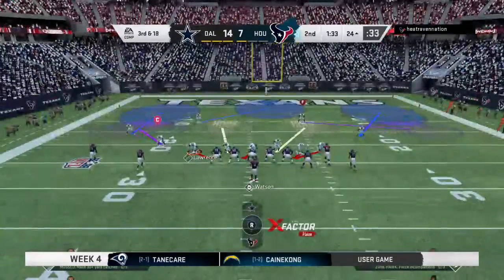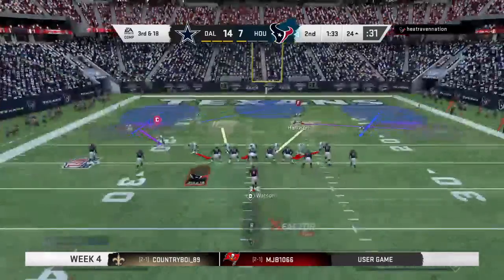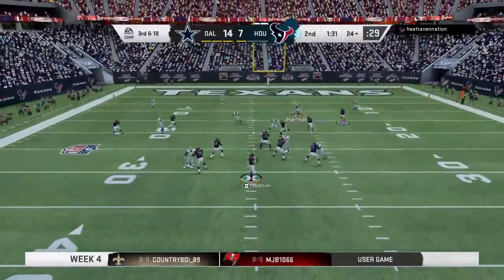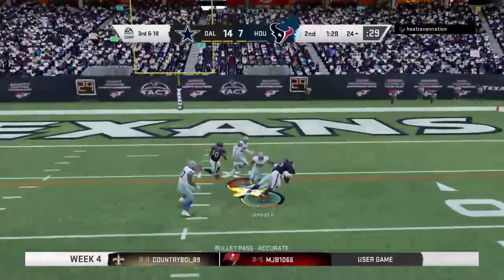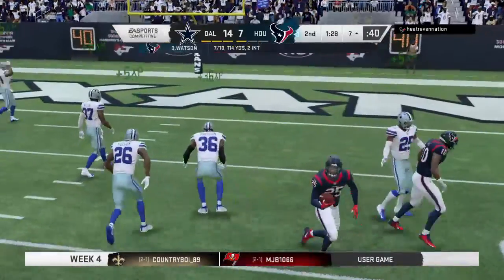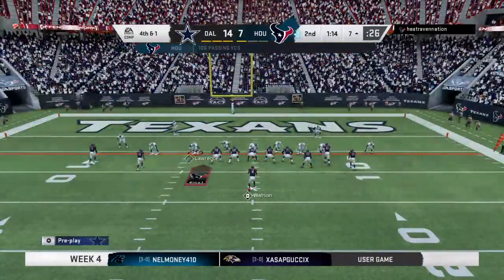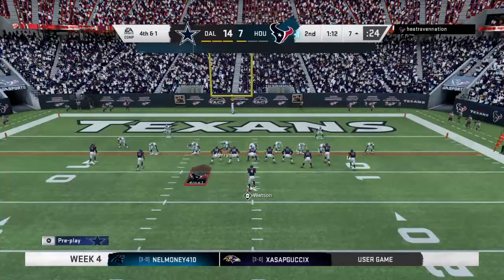An incomplete pass on that last play, and that means they'll need to come up with something here on 3rd down. Out of the gun, Watson. He finds his man, Johnson. And here he'll get it down to the 7. They'll wind up with 17 on that one, but they're still a bit short here for 4th.